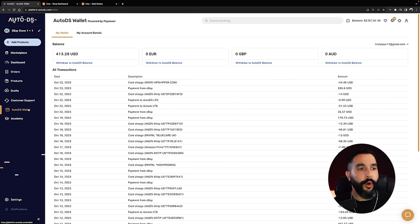Now, there are many more things that I didn't talk about, like the AutoDS wallet section that combines all of your finances in one place. And what this does is it simply connects to your Payoneer account so that you can withdraw funds from Payoneer to the AutoDS balance and fulfill your orders from that. So it makes it much easier. So this way I get paid through Payoneer and I also pay my suppliers through Payoneer. And this way all of my finances are being done from one place.